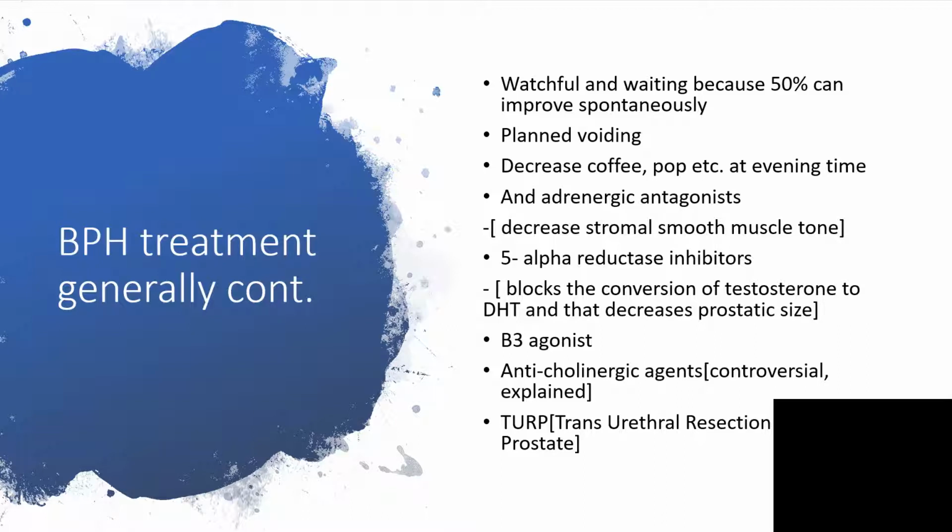Then you can assist this grandpa by having a planned voiding time. Then decrease the coffee and the pop, particularly in the evening, so that they can have a good sleep.